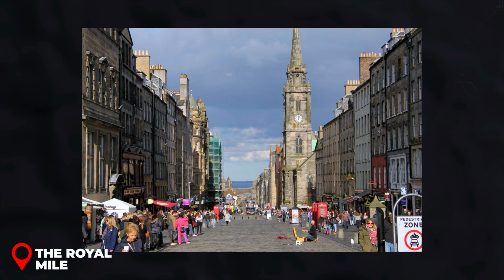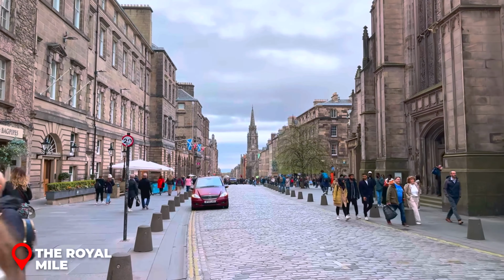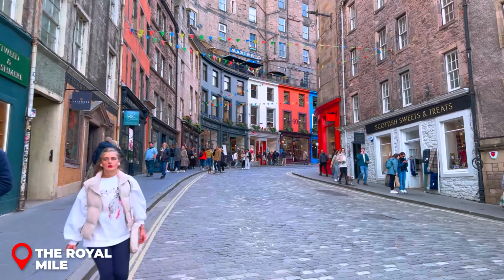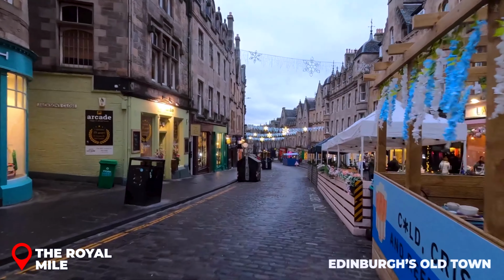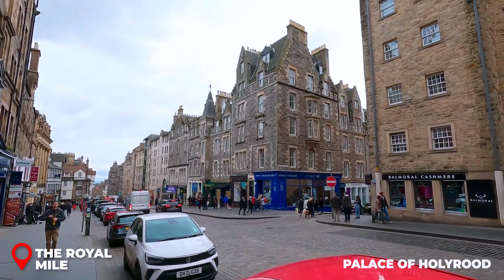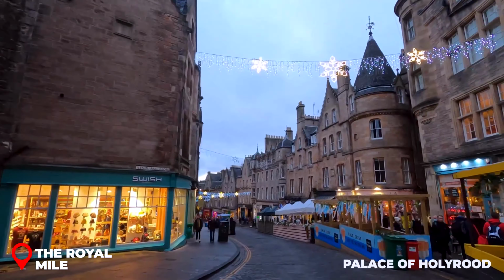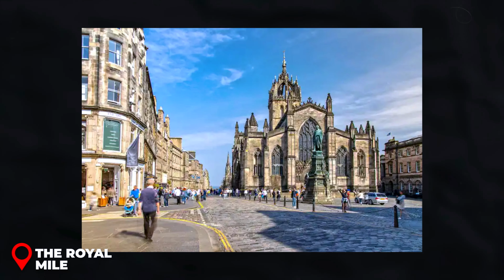The Royal Mile. Alright, after checking out the cool stuff at the castle, let's take a chill walk down the Royal Mile. It's this awesome street that takes you straight through the heart of Edinburgh's Old Town, linking the castle all the way to our next stop, the Palace of Holyrood. This place is buzzing with life and packed with cool shops where you can grab some souvenirs, pubs to chill in, and restaurants to refuel. Plus, there are these incredible old buildings everywhere, like the St. Giles Cathedral. You can't miss it.